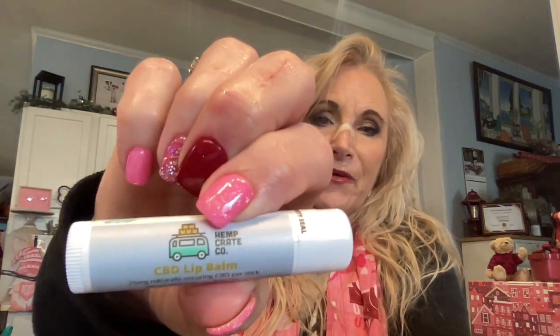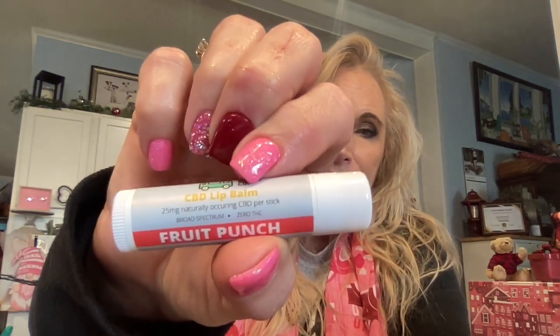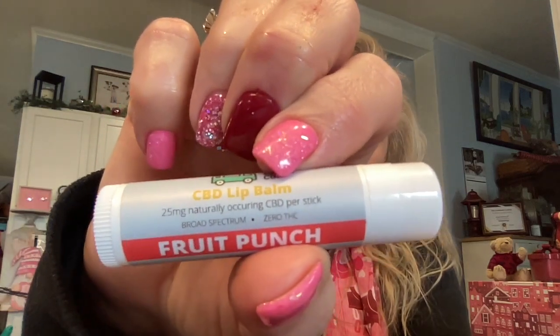Now our next item is Fruit Punch, and it is a balm. And this is a little lip balm, and it's got their little logo on there, the Hemp Crate Company, and it's CBD lip balm. It's 25 milligrams of naturally occurring CBD per stick, and it's Fruit Punch. So let's smell this. It smells good. I can say I like putting that on my lips. I don't know if it's going to taste like that or not, but it smells good. Yeah, that's a nice balm from what I can tell. I think I'll enjoy that.